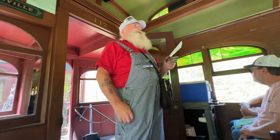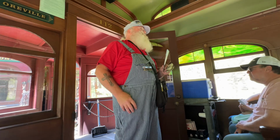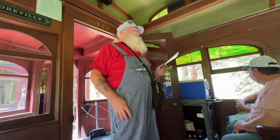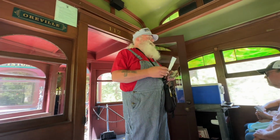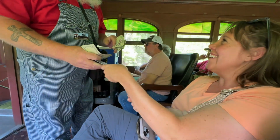It has the history of all the cars that we have here, as well as the history of the engines and a historical timeline of the engine of the train system here in the hills. If you care to have one, they're $4. I've got $5. These guys' books. Yeah. History of the 1880 train.